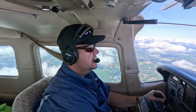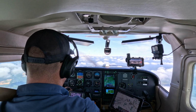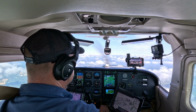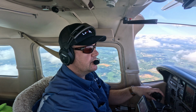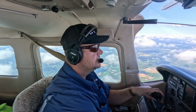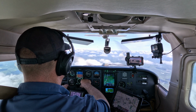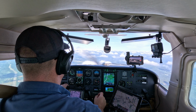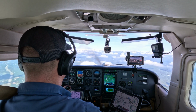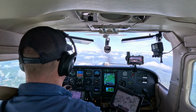Reagan 9 with you, leveling. Down to 2,000 on a heading 310. Mobile departure, radar contact, turn right heading 200, climb and maintain 10,000. 200, 10,000, Reagan 9. Still got that power at 25 inches of manifold pressure. Cap 2272, cleared direct to Bezju, cross Bezju at or above 2,000, cleared for the RNAV 17 approach. Cleared direct Bezju, cross Bezju at or above 2,000, cleared for the approach, Cap 2272.